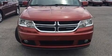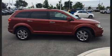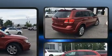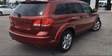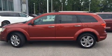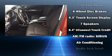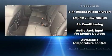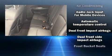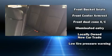Premium sound drives 7 speakers, providing you and your passengers a sensational audio experience. Dodge also prioritized safety and security with features such as dual front impact airbags, front and side impact airbags, traction control, brake assist, anti-whiplash front head restraints, a security system, and 4-wheel disc brakes with ABS.